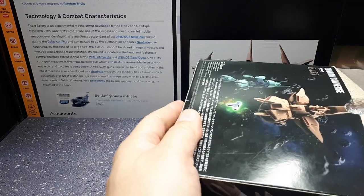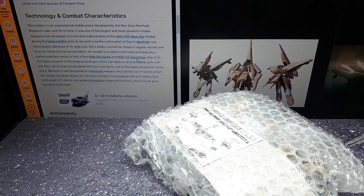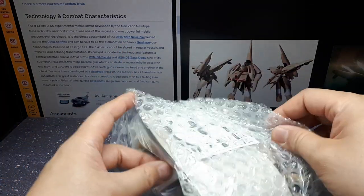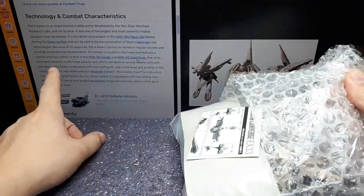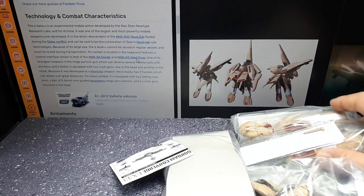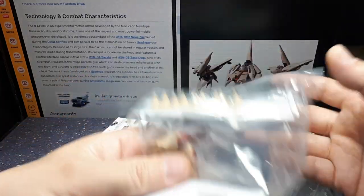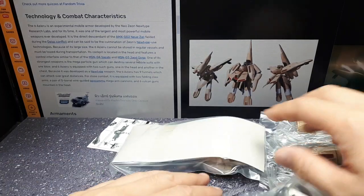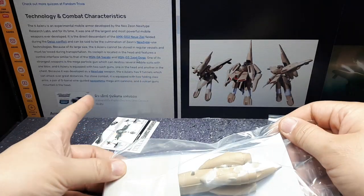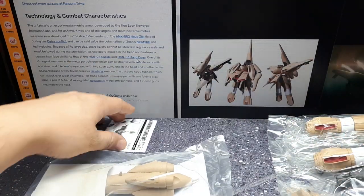Experimental mobile armor developed by the Neo Zeon. Descendant of the Neo Zeong. The cockpit is in the head and features a control interface like the Psycommu, which I don't know what that means. One of the strongest is a powerful gun, 2 guns, new type, 9 funnels, like remote controlled missiles or something. Mega arm cannon, 6 Vulcan guns in the head. Okay, that works for me.